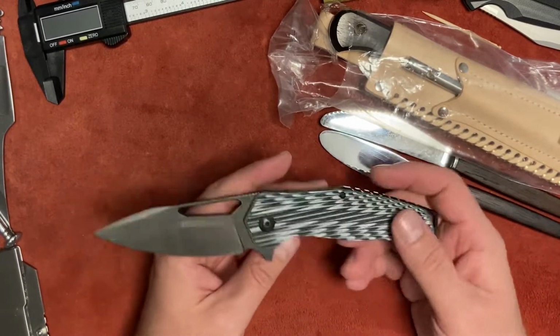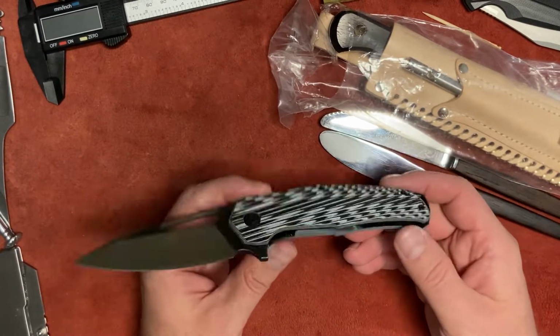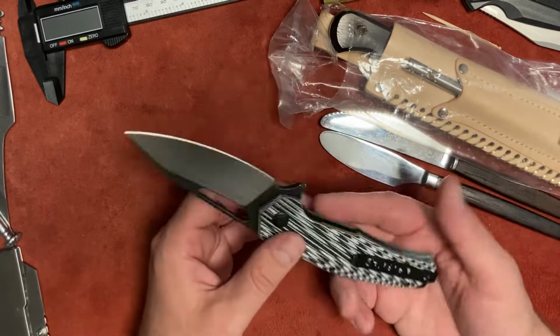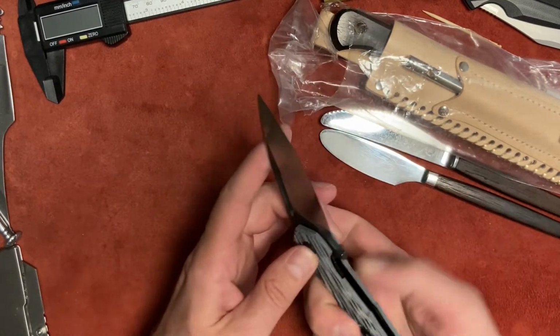Especially this one was on sale, and I think it was 400-something Danish crowns, which would be maybe a little bit less than $50 or something like that. So not too bad for a modern, relatively big and beefy knife.